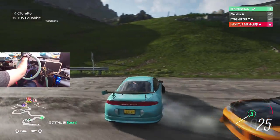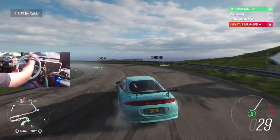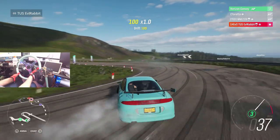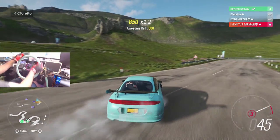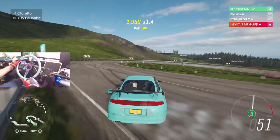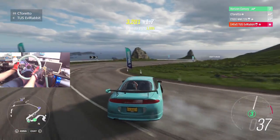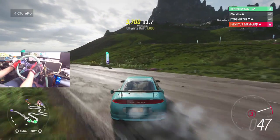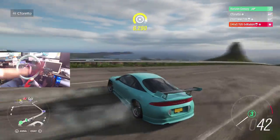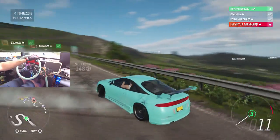Ow. Oh wait, I forgot. I'm not... My bad. I forgot I wasn't in the drift zone anymore, so I just went head on into that Subaru. I wondered why you stopped so sharply. You literally stopped dead. Yeah, I hit the Subaru. Right, my turn, isn't it?